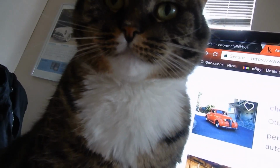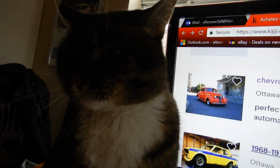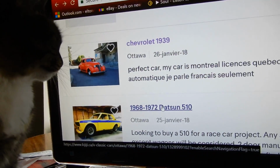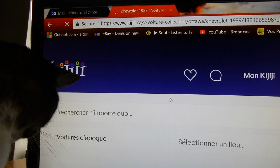Meow. I hate when you don't meow. Meow. Meow. Stop cleaning yourself. She's always cleaning herself, and a lot of times I go to bed, I bring her with me, and she's next to me, or almost, and she's cleaning herself, and I hear her licking her fur. It's annoying.